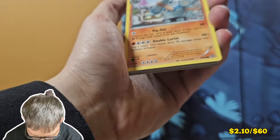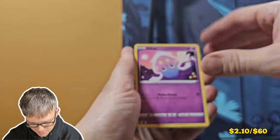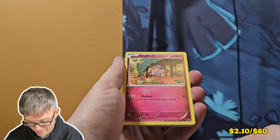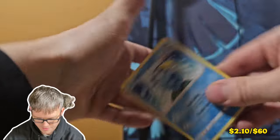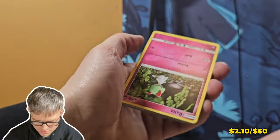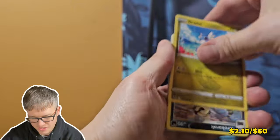We got a Galurk from 2015. That's actually pretty cool. It's nice to see some of these older cards. Inkay, Dratini, Snorlax. It'd be cool to see like a base set card. We got a Snubbull from 2016. Putting that to the side. We got a Galarian Meowth, a Sobble, Zweilous. I don't know what my voice just did. Ralts, Stoutland. Got a Dratini.